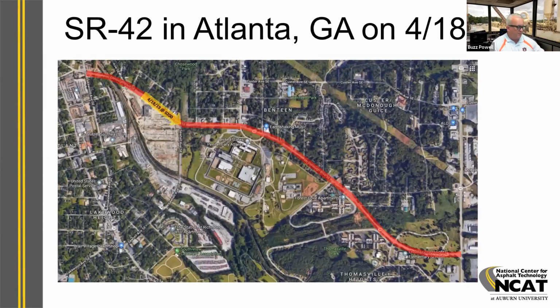So the third implementation project that I wanted to talk about is State Route 42 in Atlanta, Georgia. This was done on April the 18th of 2019. This is otherwise known as McDonough Boulevard Southeast. This was a night paving job. And we took the section of this roadway that I have highlighted in yellow. We ran tonnage that was treated with Delta S, and we did that in conjunction with the whole rest of the roadway.